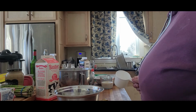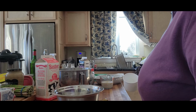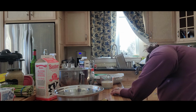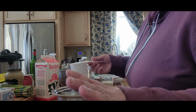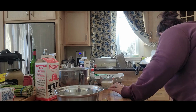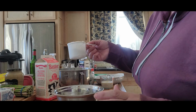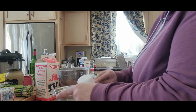All right. I changed the camera angle so you could actually see what I'm doing. So we need 1.5 cups of all-purpose flour. I don't get super precise with that. It's kind of half-ish. Okay, 1.5.